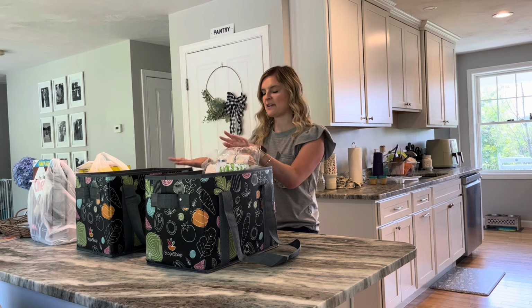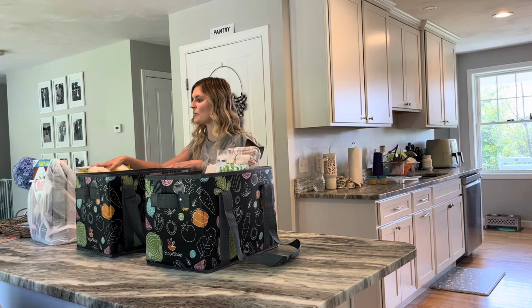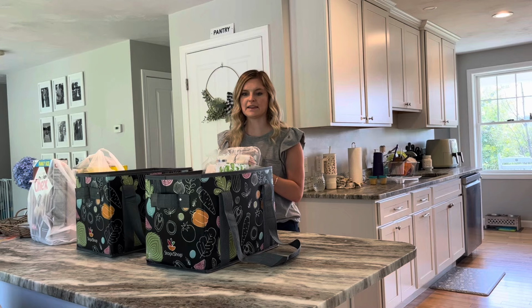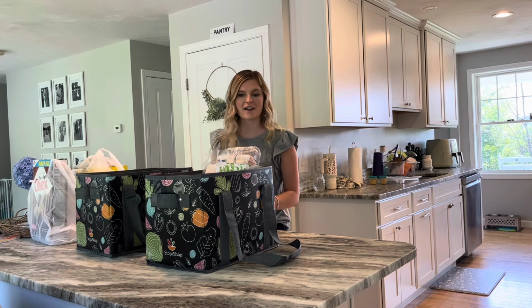I'll have to remember for next time. But at the grocery store, I fit everything in here, so I will unload this and show you everything that I got. And then we went to Walmart, and I have just two Walmart bags of things that I needed to get there. So let's unload all of this, and then I will show you everything that we got.